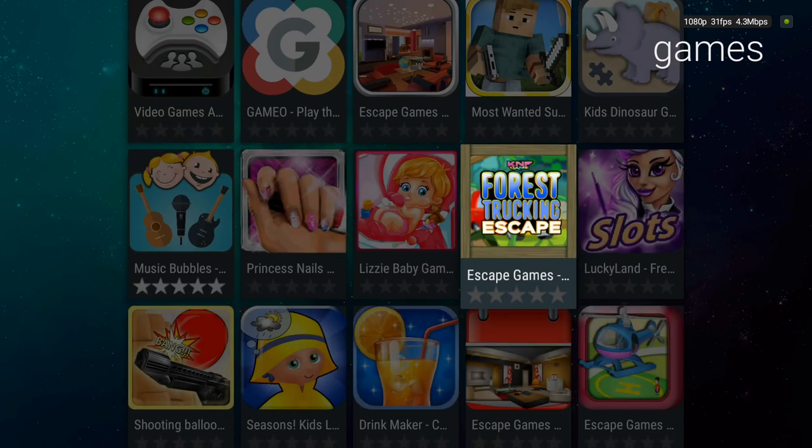But I think we're good, guys. So I'm going to go ahead and call it. I don't want to make this too long. It probably went a little longer than I wanted it to be. But I think we got a fairly good look today at Aptoide TV. Remember, you can install this on your Shield. So if you want to load up your Chrome browser, you can go ahead and install it on your Chrome browser as well.